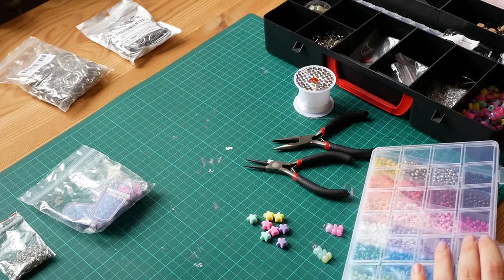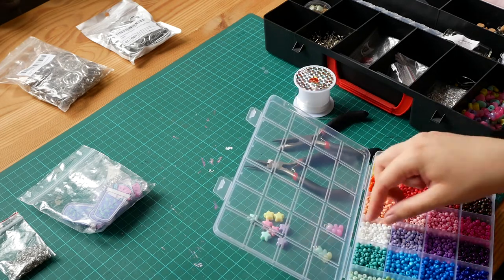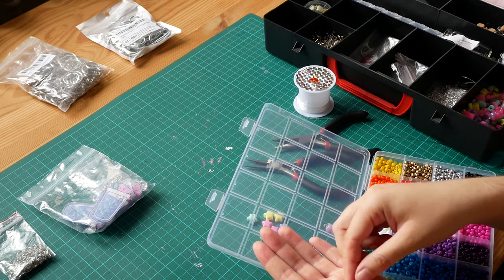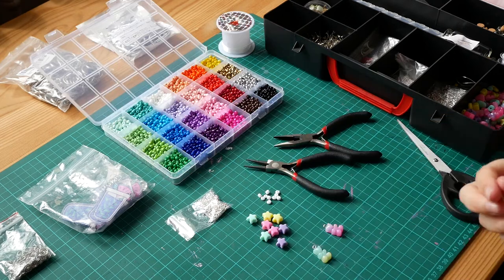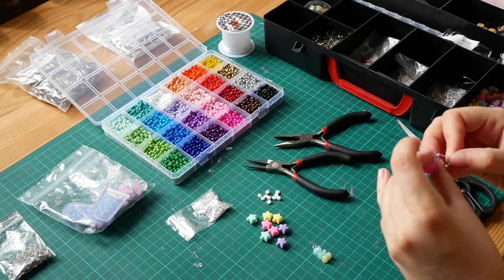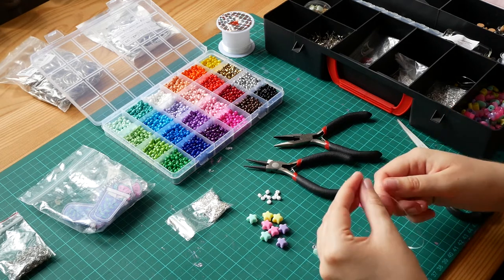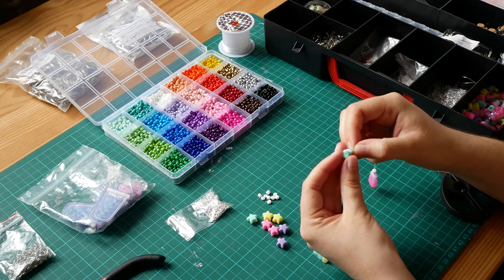I found some adorable star and earth beads in pastel colors. I also found a set of classic ones, but with the same pastel color palette. And some adorable gummy bears that I want to put at the end of the charms. All that satisfies my obsession with this specific color palette, because everything is matching.